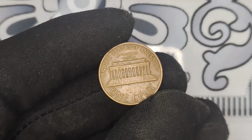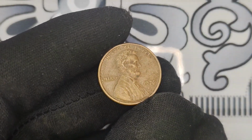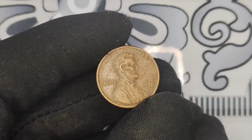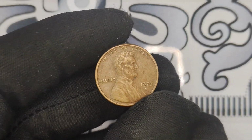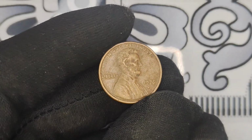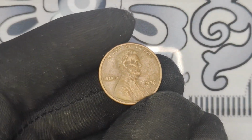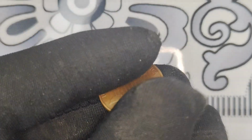Now, let's talk about errors. Error coins are some of the most sought after by collectors. These could include off-center strikes, double dies, or coins struck on the wrong planchet. If you happen to find a 1976 D penny with a major error, its value could jump dramatically. Some rare error coins from this era have sold for thousands of dollars at auction.